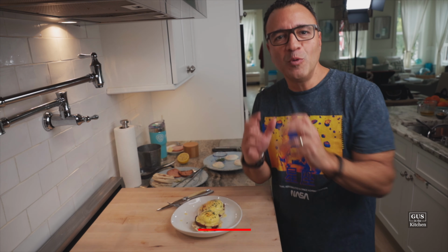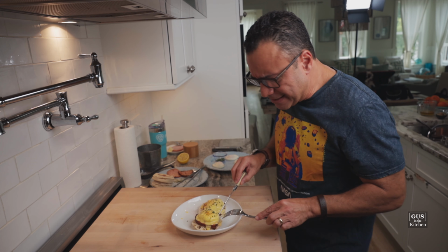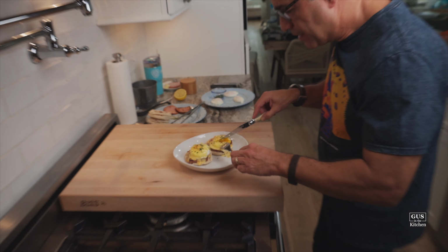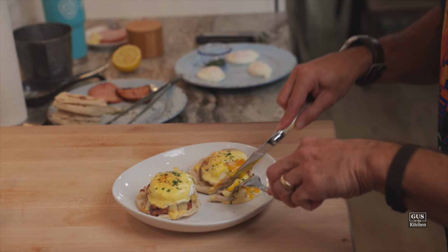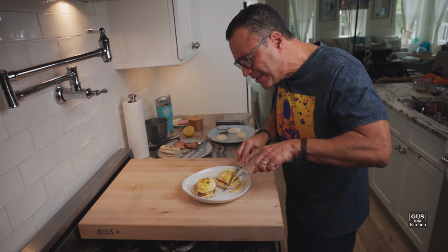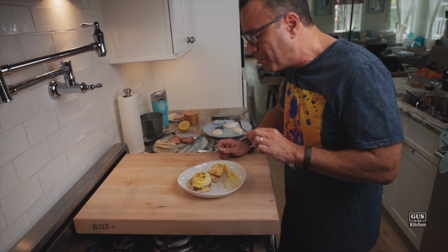Finally, the moment I'm always waiting for. Taste test. Just look at this. It's just, oh, it looks so pretty. Let me try it. This is the thick ham. This is the Canadian bacon. I don't know if you can see all this yolk. How nice and runny it is. And the white is perfectly set. This is why this is my favorite breakfast. Oh man. Perfect.